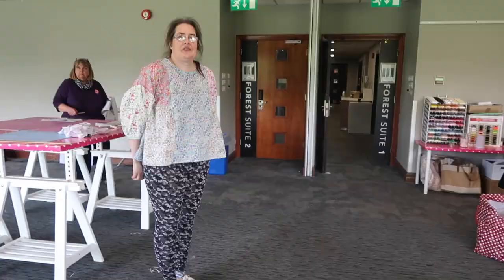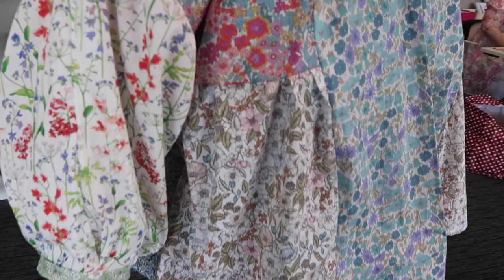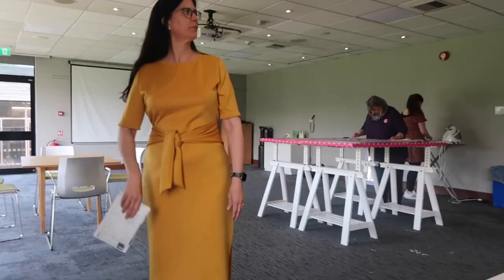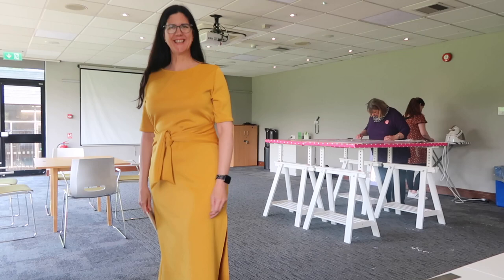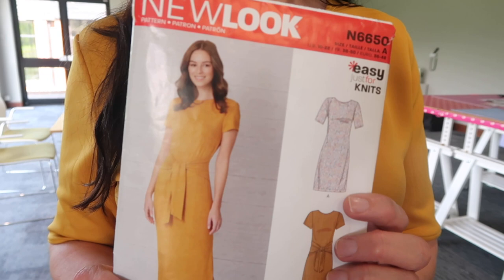Matchy matchy pattern collage gather top in beautiful, beautiful Liberty fabrics. That is so nice. Are you happy with it? Yeah. Mandy, turn around. Give us a spin. Oh, that is so nice. What's the pattern? Let's have a look. So it's a New Look, Easy Knits. I love it. She's made it the same fabric, so we're going to go and do a pose like the pattern model now.